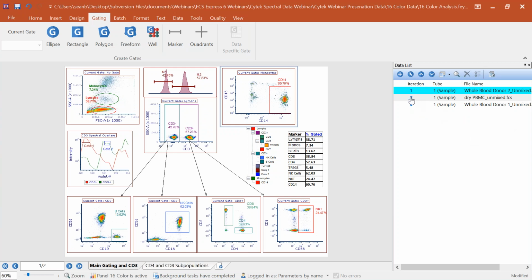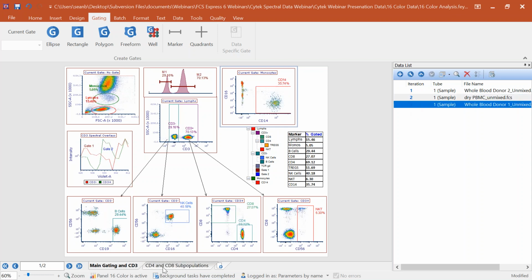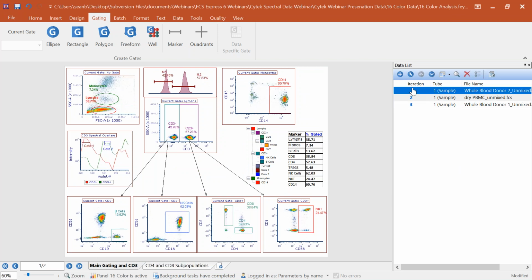And if we click on the next, what we call an iteration or the next file, everything in the analysis will skip to the next data file. We can start looking at all this data side by side and consolidating it and getting all the results kind of up front and ready for us to review and publish and do whatever we're going to do with it.